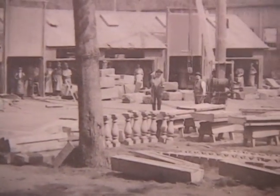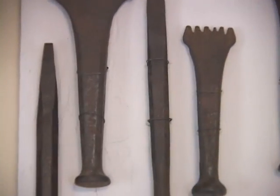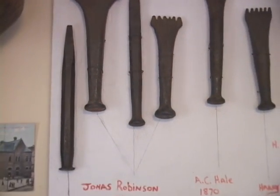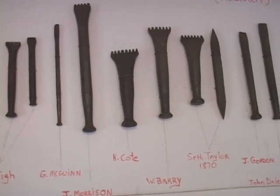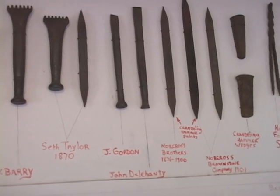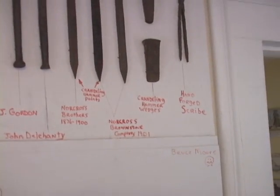And these would be some of the tools of the trade that they'd use. I collected these for years, and they're all signed by the names of these people that you see underneath. There are quite a few famous names in town. Leon Cooley, the Kibbies, the Whites, Beebe's.